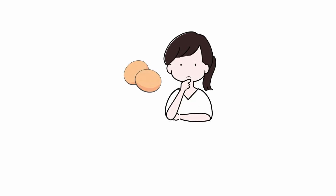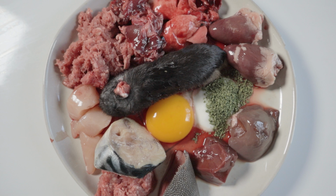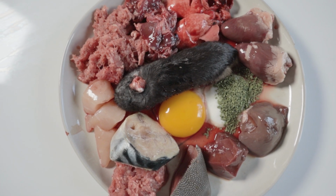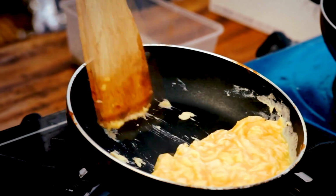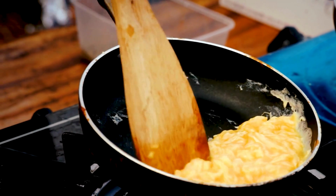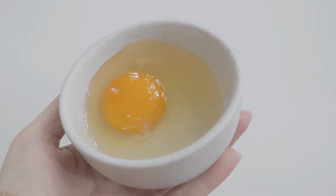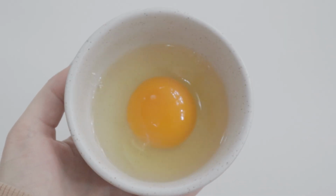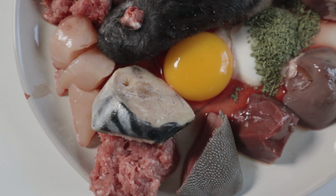Now, if you're wondering what the best way to feed these eggs is, I personally feed them in their natural state, raw. But boiling them in water or scrambling them in a small amount of ghee or grass-fed butter is also a fine option as well. I sometimes feed the egg white along with the yolk, but with bigger eggs, I'll just leave the white out. Most of the nutrients come from the yolk anyway.